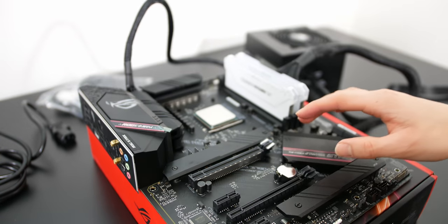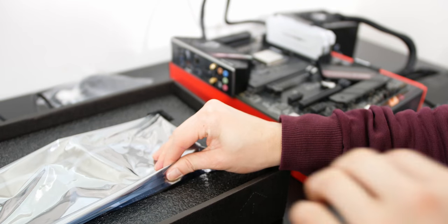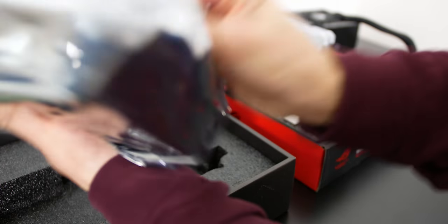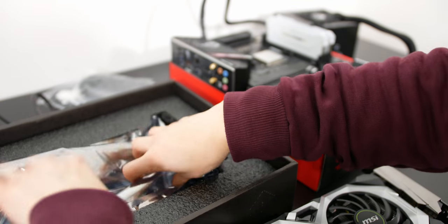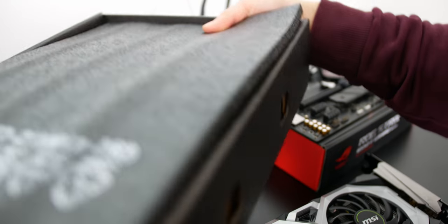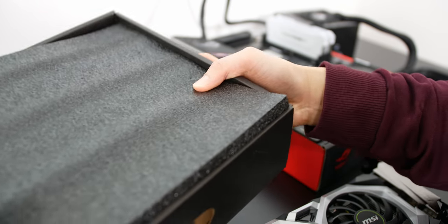Now let's get the graphics card ready just to get a display signal and plug this in later. Okay, let's open up the box and take the graphics card out of the anti-sag bag. It should have a piece of tape on the back side. Just take out the graphics card and put it on the table. Make sure you save the anti-sag bag in case you ever have to return anything, or if you ever want to sell the graphics card, you have something in the box to protect it. Okay, let's put the box away and then get to our testing.